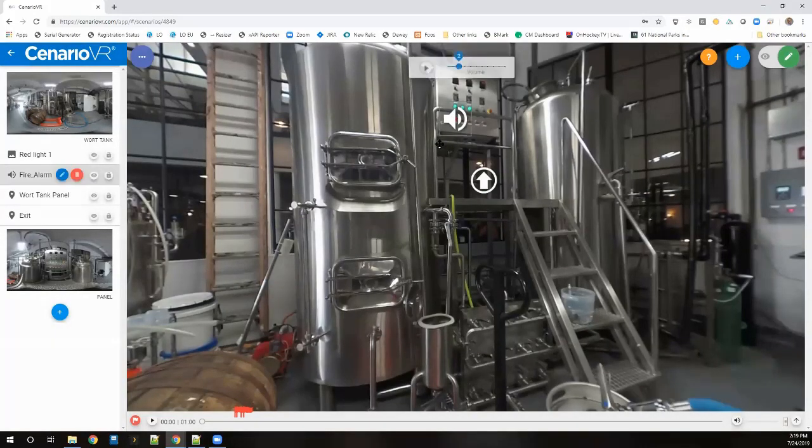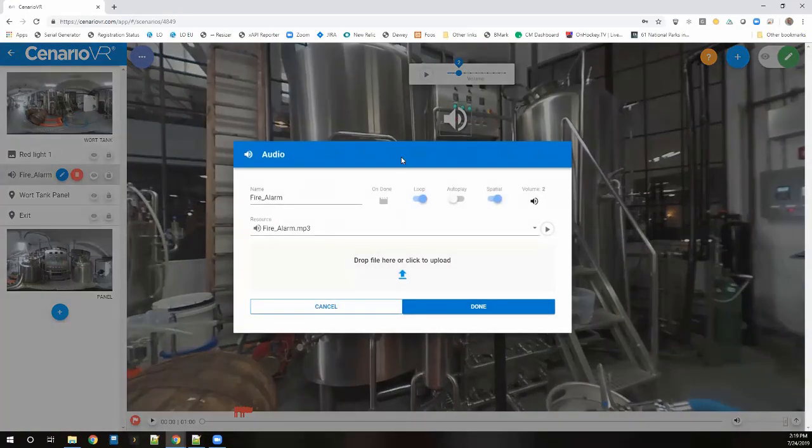The alarm you'll see is right here. It's an audio element, but fairly new to CenarioVR is a spatial audio element. I do that by just selecting this spatial right here. And that spatial is done by selecting here. It'll actually get a representation on the screen. So once I set it to spatial, I can also set a volume on it. I can preview what it'll sound like over here. All that is fairly new for audio.